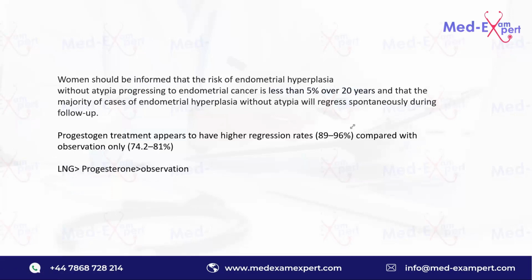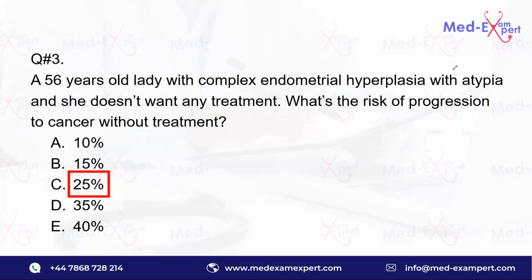Let's see. What I wanted to highlight here is that the endometrial cancer risk is less than 5% over 20 years if it is without atypia, that is simple hyperplasia without atypia. And when it comes to atypia, it's around 20. Actually it is 28%, but in this question it is given as 25%. That's also right. What if simple hyperplasia without atypia is 5%? Simple hyperplasia with atypia, how much?